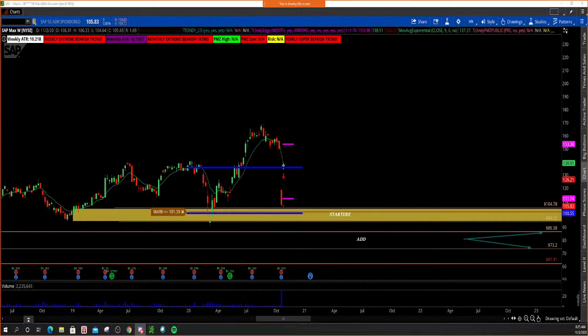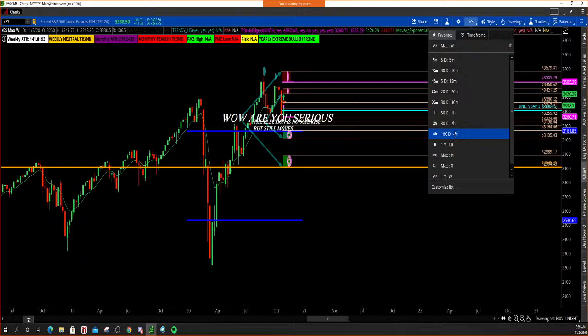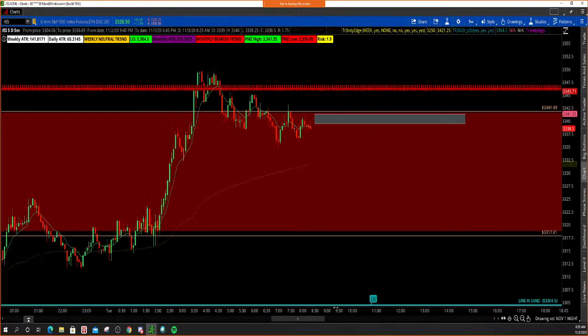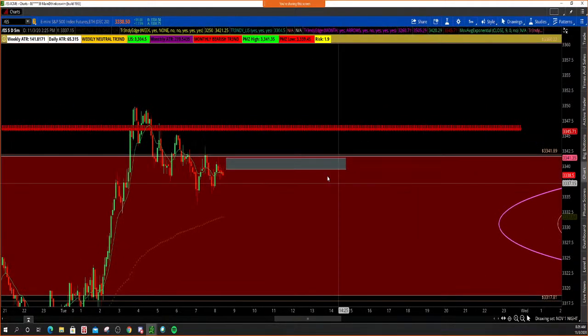So we are going to come over here to the ES. Okay. And in good fashion, what we're going to do is we understand the bigger time frame. We're going to come into a 5 minute, and we're going to use the trendy PMZ. And that is that box right there. You can see the risk today is only 1.9, folks. 1.9. Not bad.